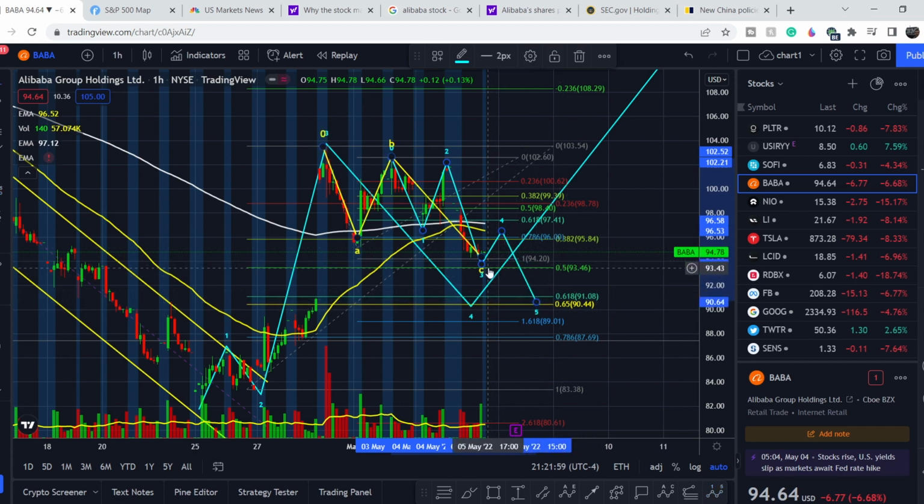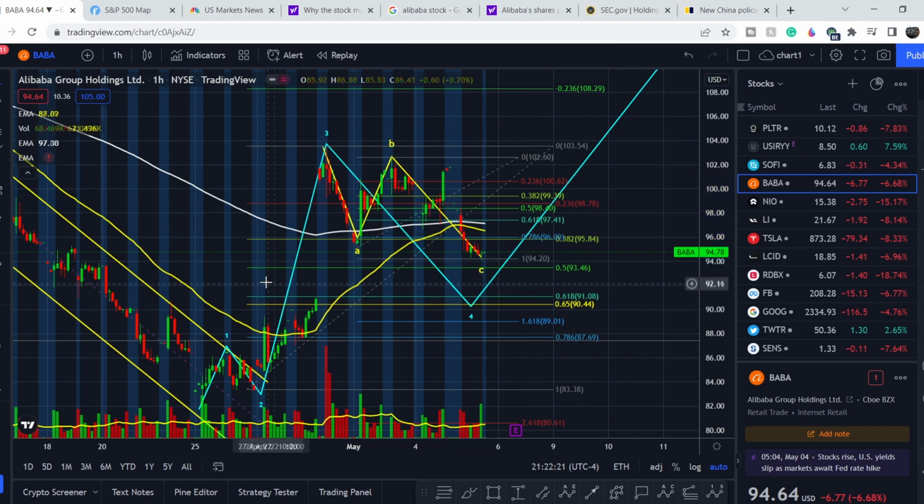This means we have decent chances to hit lower targets, and in this case, if my breakdown is correct, we have to hit lower targets, and most likely we might hit 0.5 at the price point of roughly $93.46 and the golden pocket range roughly $90.5. And we also have a strong confluence with this gap. And from the technical standpoint, this gap should be filled with the price, and this means in upcoming sessions we might see lower price action.